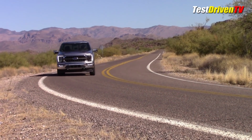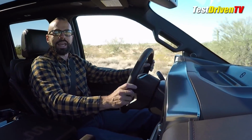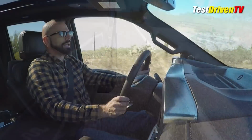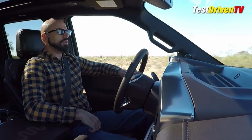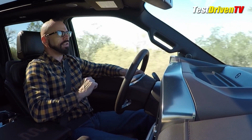And that really comes to the forefront of being important if you have a trailer or something like that and the truck's doing things you didn't expect. Cattle guard. And so I'm a little bit disappointed with this system. If you can option a truck without it, that's something I would definitely do, because it just adds an extra layer of complexity to the driving experience here.